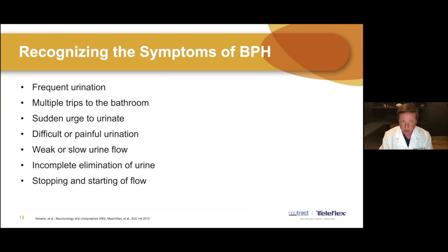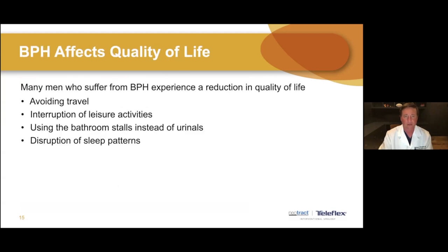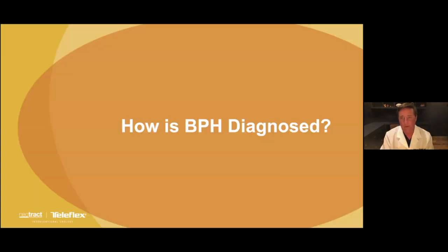Usually that's not a huge symptom for most people, but it can be getting up at night, having to plan out your day and plan out what you do. Or go to the airport, you make sure you go to the bathroom, and you get on a plane, you got to get to the bathroom, and you're kind of designing your life around your urinary problems. And that can become a real problem for people.